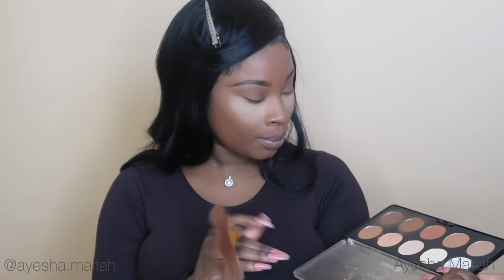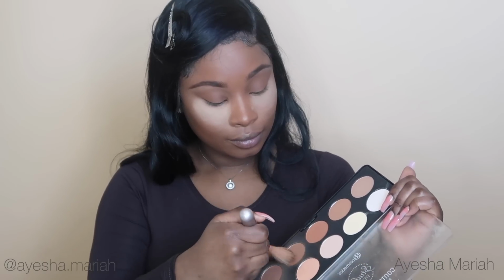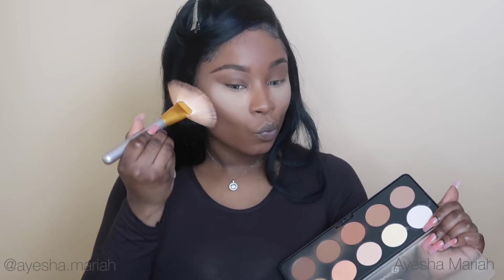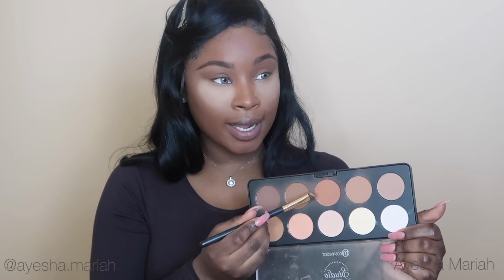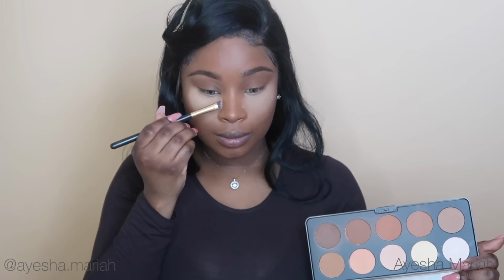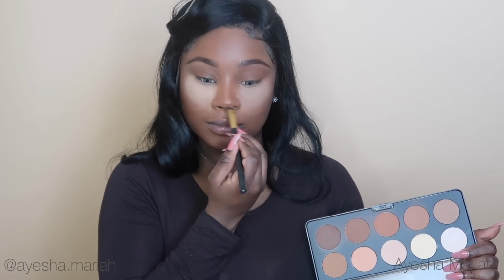So for my contour, I'm going to be using this shade right here. More of a bronze-ish type of contour today because, like I said, we're going real basic. I like this for contouring. It's a natural contour. Then we're going to use this shade right here and right here for our nose. Perfect.